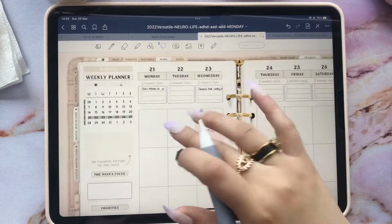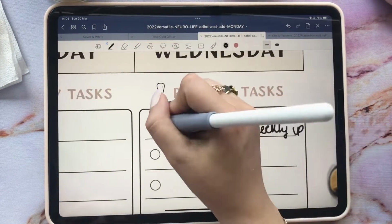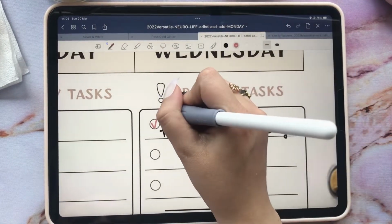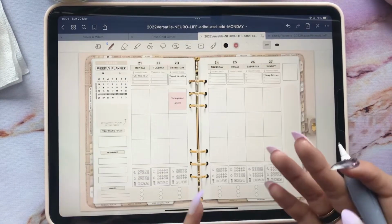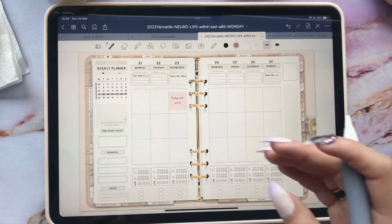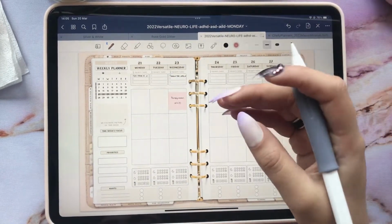My Functional Plan With Me weekly, that is all done and ready to go. I made that last week, because I feel like this has a lot of spoilers, like a lot of the stuff that is coming out and what I'm working on for next week. So I post this after the week is over so that you don't get spoiled on what's happening.